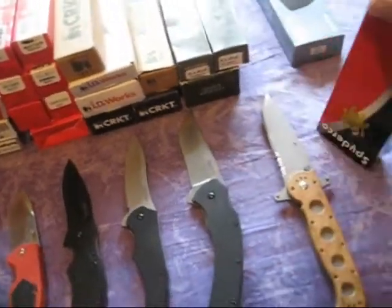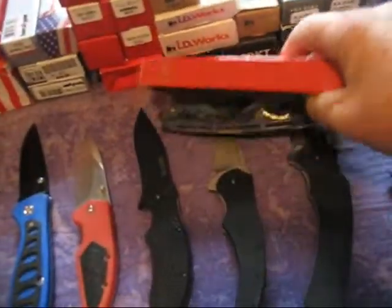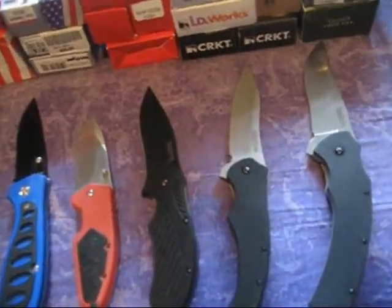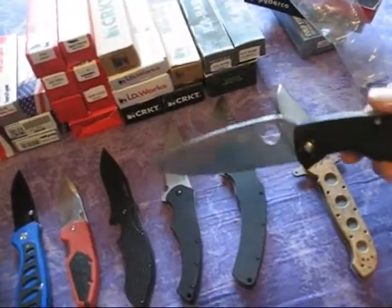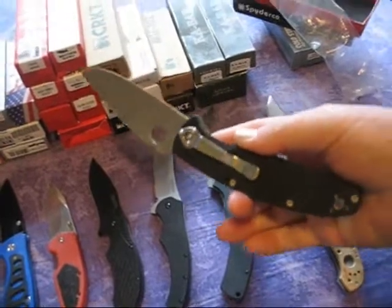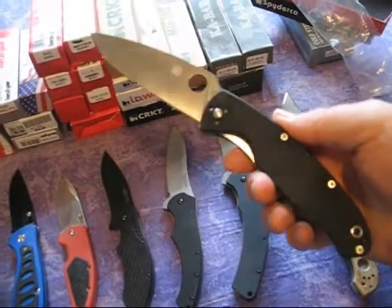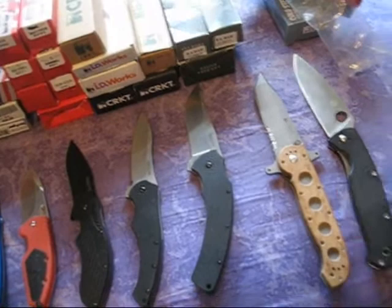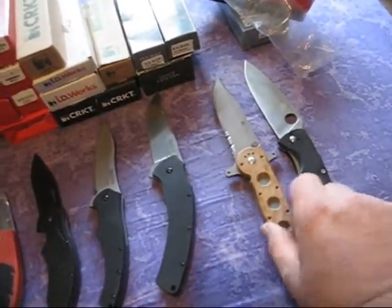I should actually probably pull this Spyderco out because that is, oops, in my rotation. I do carry this, but a knife that nice, I kind of like to keep in the package. Spyderco Resilience. This has been a great knife. This is my one and only Spyderco. I probably won't ever get any more, but that's it. Set that right there. That's probably my biggest folder. It's just a hair bigger than the CRKT.